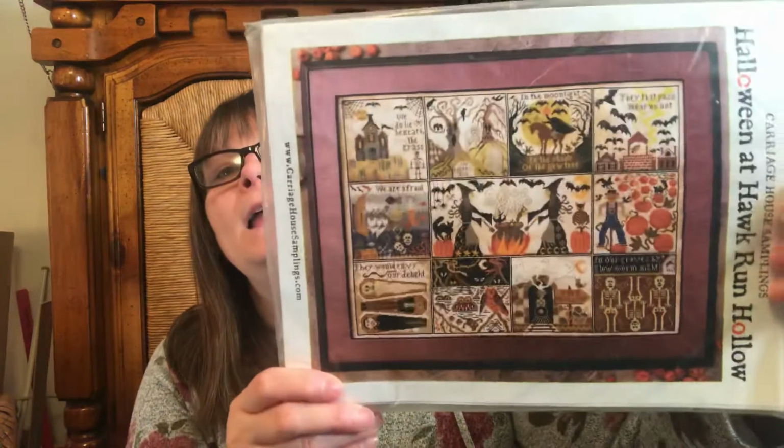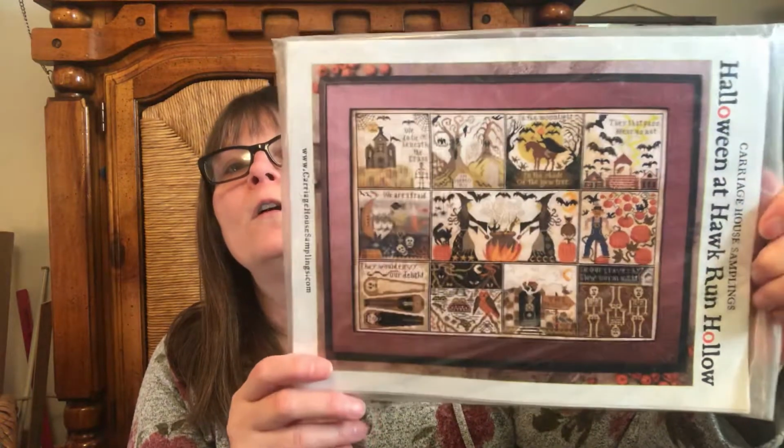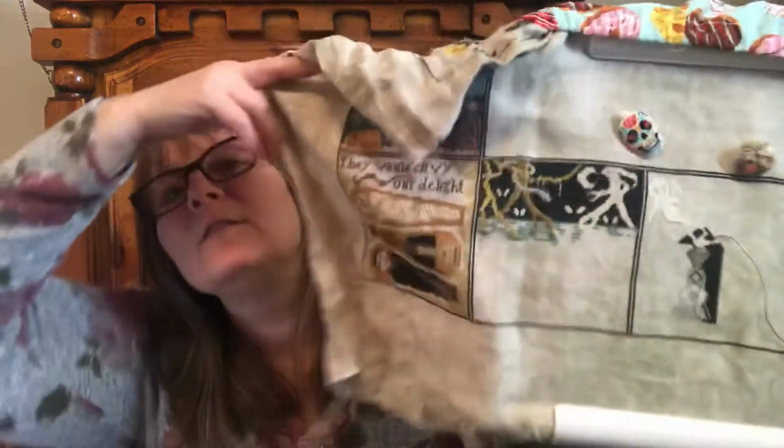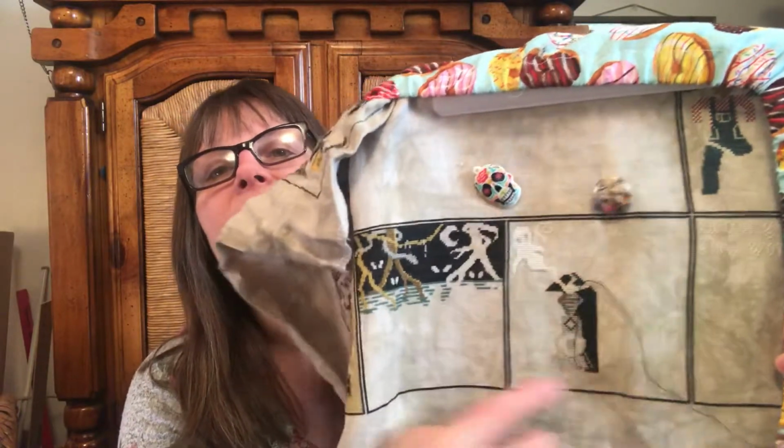Right. So, other things I worked on last week. I pulled out my Halloween at Cochrane Hollow by Carriage House Samplings, sorry. I used this for 4 homework assignments, so I got 800 stitches done on this. The first one was for dark and cold, so I finished stitching the top of the swamp border, or swamp box, I mean. Another one was cave, so the train is coming out of a cave.